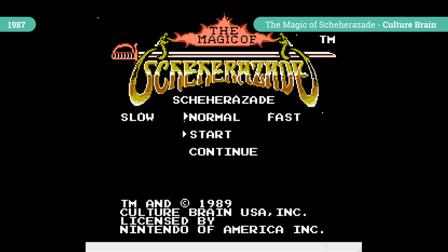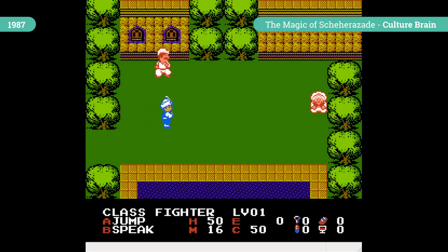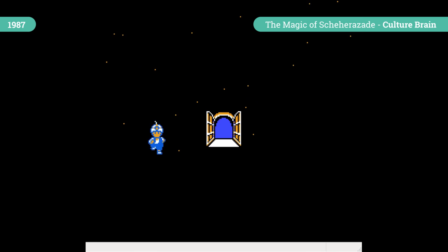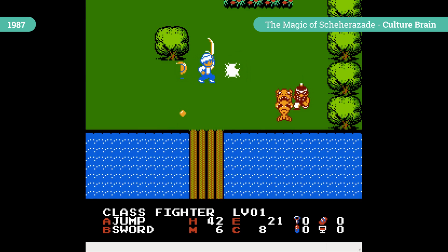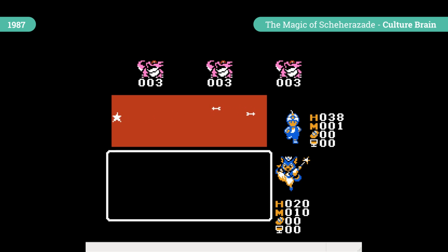The Magic of Scheherazade, also released in 1987, was notable for several innovations, including a unique setting based on the Arabian Nights, time travel between 5 different time periods, a unique combat system featuring both real-time solo action and turn-based team battles, and the introduction of team attacks where 2 party members could join forces to perform an extra powerful attack.